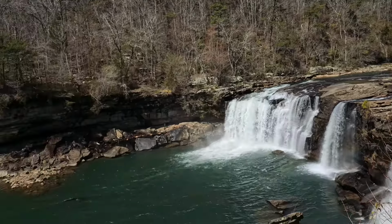This is the place. So this is a spillway, but I think the falls is there. Oh, okay, the falls is down there. All right. They have a boat ramp that you can put your boat in, right next to the falls.